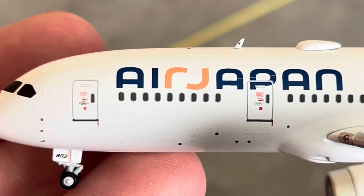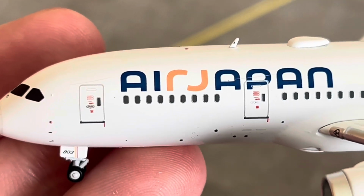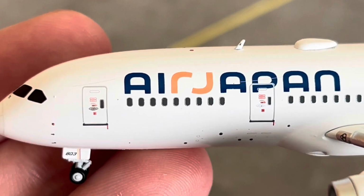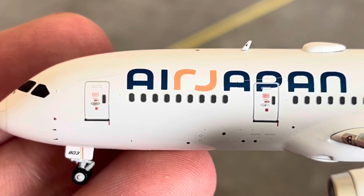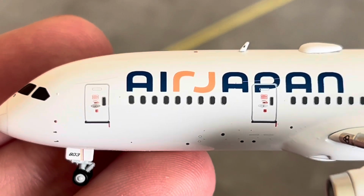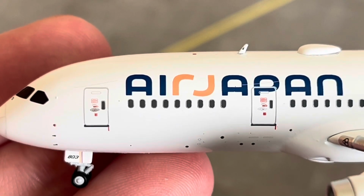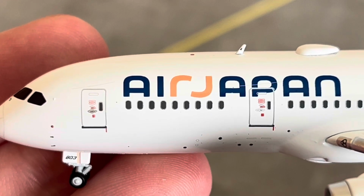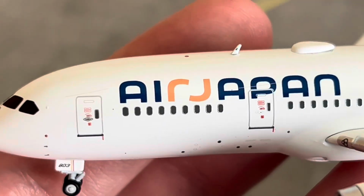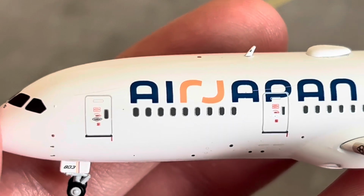Here is the easy way, apart from the length of the aircraft, to decipher whether this aircraft is a Dash 8. In terms of the 787 family, here is 1, 2, 3, 4, 5, 6, 7, 8, 9 windows. If this was a Dash 9, there would be 14 windows. And I believe that if it was a Dash 10, it's like 18 or 19 windows. And of course, the sheer stubbiness of the Dash 8 kind of gives it away that it is a Dash 8.